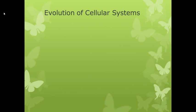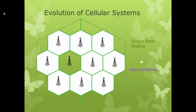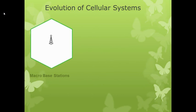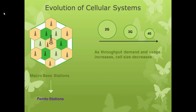Let's start with describing the evolution of cellular systems in particular. We all know a single base station can be further subdivided into numerous macro stations. This can be propagated further, as a single macro base station can be subdivided into several smaller femtostations. As the current throughput demand and usage keep increasing, the cell size has a generally decreasing trend. From 2G, we are now established in almost a 4G network system.